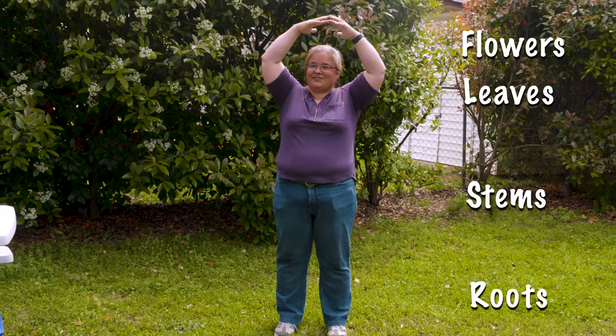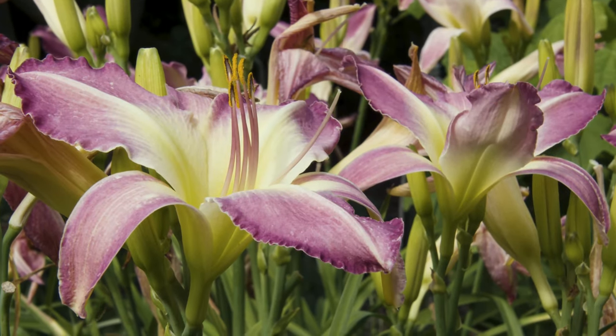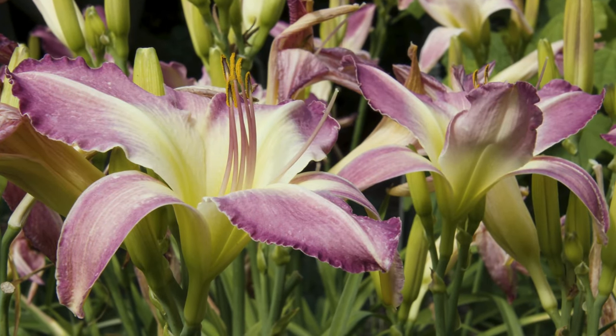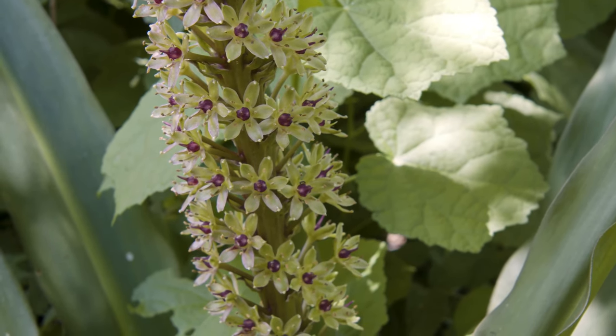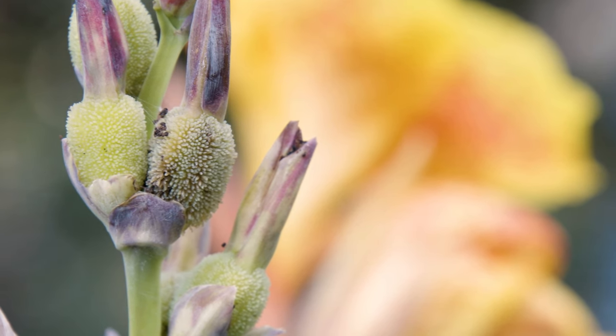All right? Sometimes, when it's time to reproduce, some plants make flowers. And flowers get pollinated, and they make seeds, and they turn into a fruit. So we have the flowers that turn into a fruit with the seeds inside. So to represent fruit, we act like we just harvested a bunch of apples and we're carrying them in our shirt. That's fruit. And then the seeds inside the fruit.